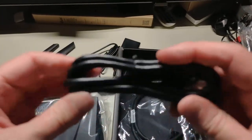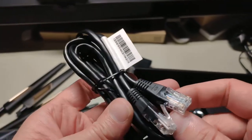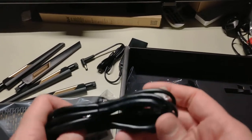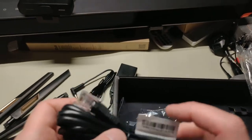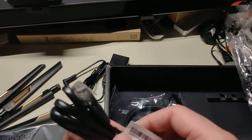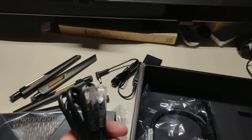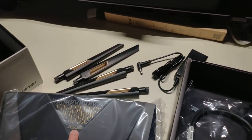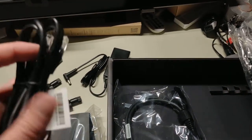Okay, so this is a 26 gauge cable, and it is just a Cat 5E. If you want to get the best performance out of your router, I would definitely upgrade this cable to at least a Cat 6, if not a Cat 7, so that you have a higher bandwidth flow going to your router from your cable modem. I use Cat 7, and it's always been really good for me. But I did put in an order for a flat, sleeved Cat 8 cable to use with this router. So just a heads up, guys, this is your basic kind of cable that you would get from the cable company.